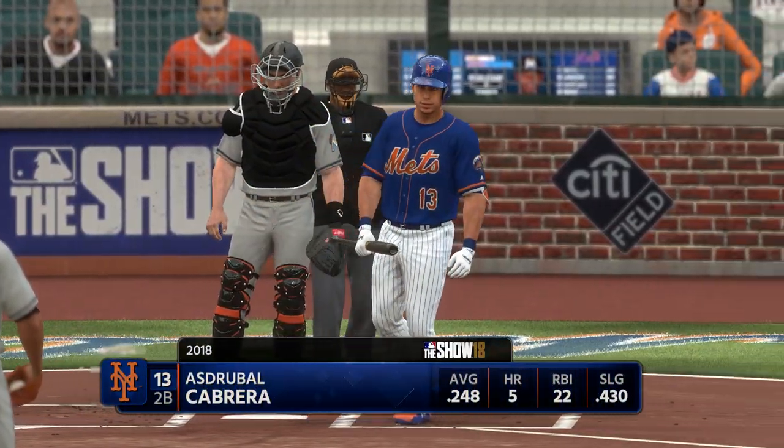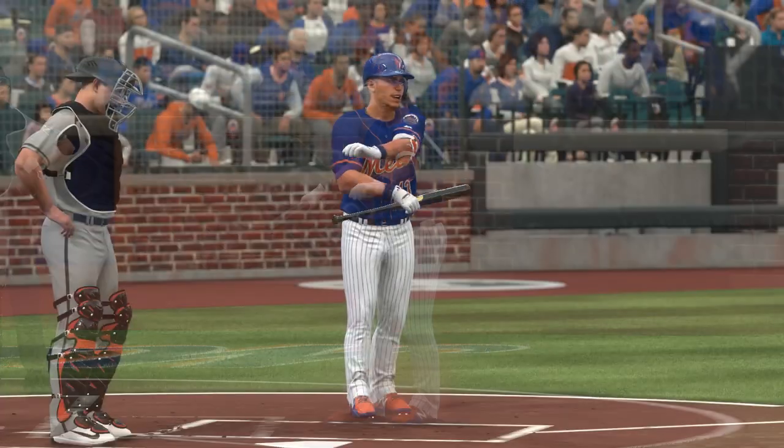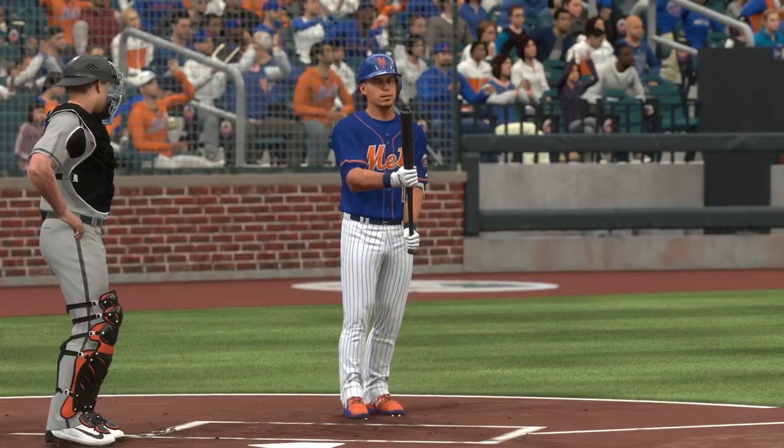Here now is Asdrubal Cabrera, set to lead off the bottom half of the second. Asdrubal Cabrera.